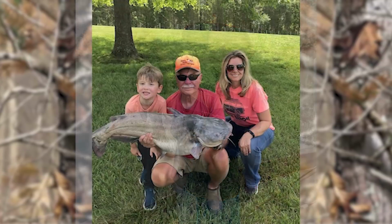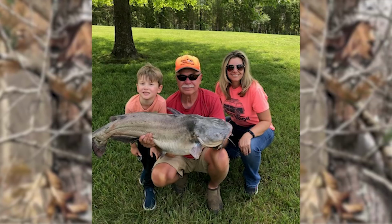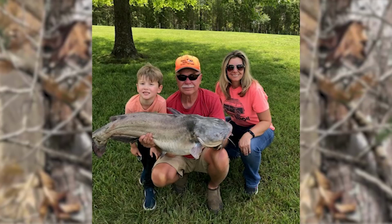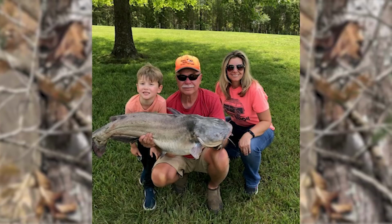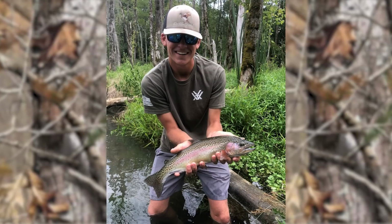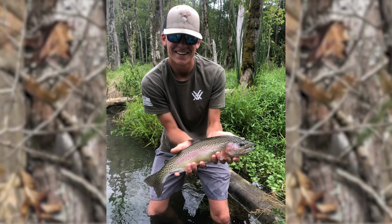4-year-old Kellen Sexton caught this nice red ear bluegill while fishing at a private pond in Bourbon County. Nice job. 6-year-old Nicholas Morgan, who's a huge Kentucky Afield fan, caught this nice 31-pound blue catfish on Taylorsville Lake. Here he is with his mom and his grandpa. Nice job. Owen Honecker from Meade County traveled down to Hatchery Creek and caught this nice rainbow trout.